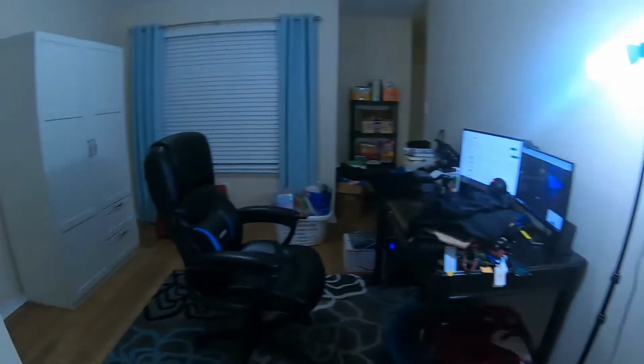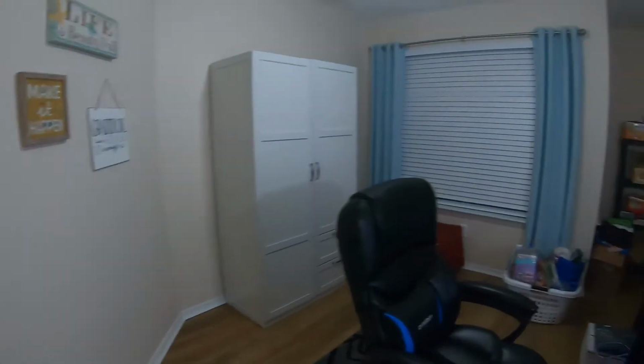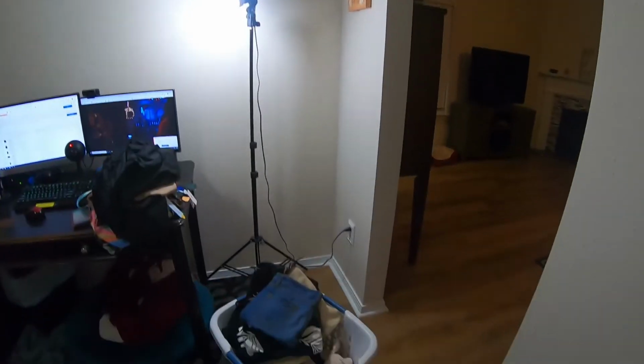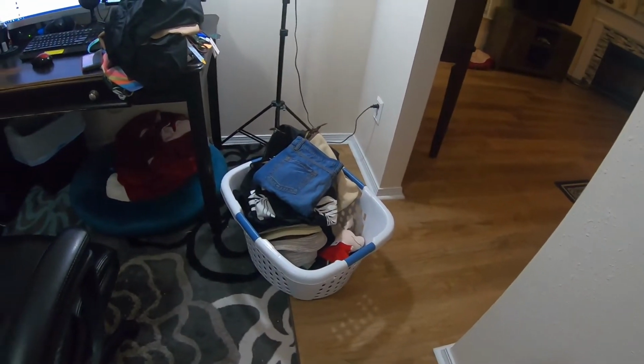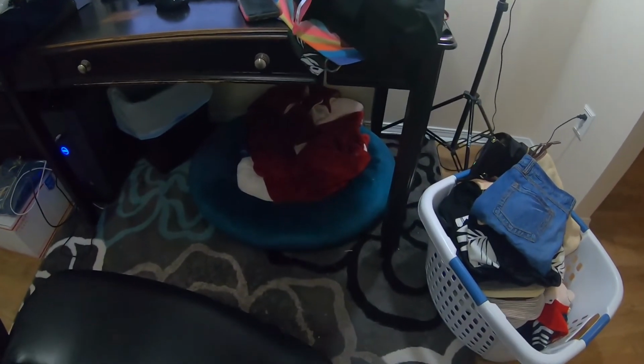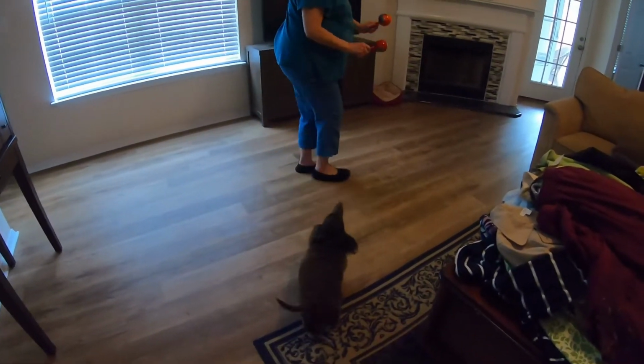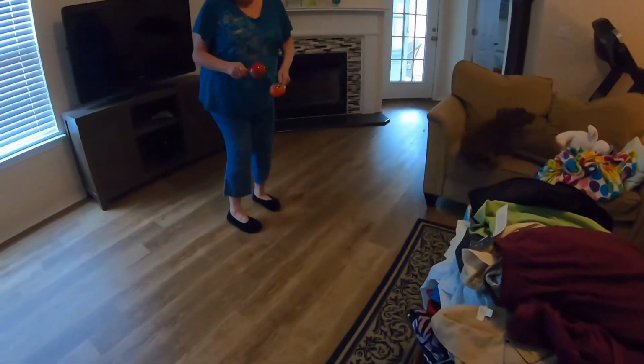So now let's go to my office, which is right here, and it looks so great in videos, but in reality, it's a mess. There's my light for when I'm taking videos, that stuff I just listed, the little doggy bed for Ollie. And speaking of Ollie, here's Nana and Ollie doing their favorite Mexican dance.